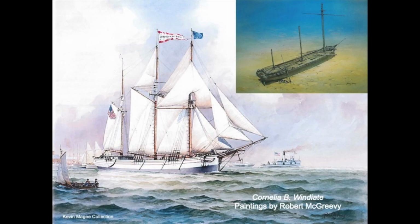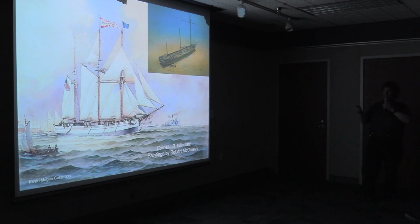And they also commissioned 2 paintings as part of the survey. Robert McGreevy, a very talented maritime artist for the Great Lakes region, did one with the Windiate under sail, and then one of what the Windiate looks like on the bottom. There is one mistake in that painting. The bowsprit's intact. It's not. But other than that, it's really accurate. It's very close to what the ship actually looks like. And you can see why this is such a lure for divers. I mean, this is Great Lakes history, intact, on the bottom. It's better than any museum.